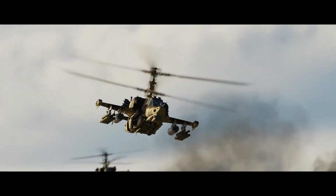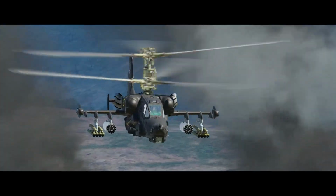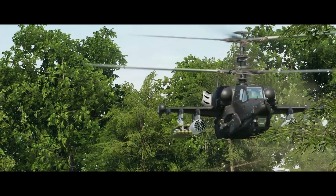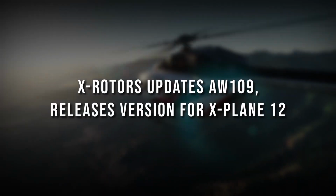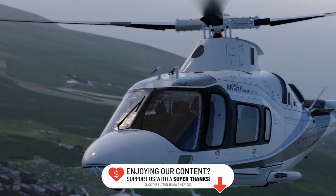You can get this model for $69.99, but if you are a Black Shark 2 owner, you can get a discount, so you'll be able to buy it for $19.99. But until mid-March 2023, Eagle Dynamics is offering a special price for current Black Shark 2 owners, and you can get the upgrade to Black Shark 3 for only $9.99.